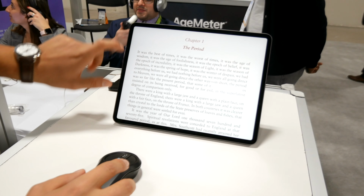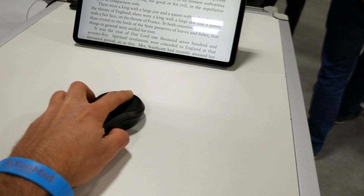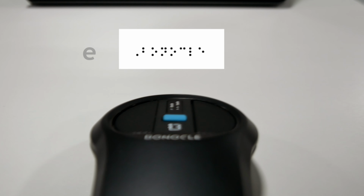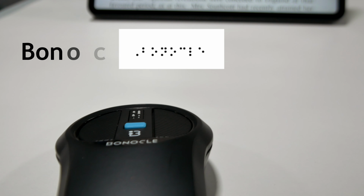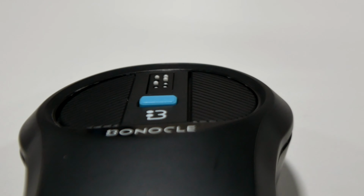Additionally, I came across the Bonacle, which is this mouse looking device. It doesn't work like a mouse, but what it does is as you scroll over text, it converts that text into Braille on the device itself, which allows people who have vision impairments to be able to read Braille on digital devices.